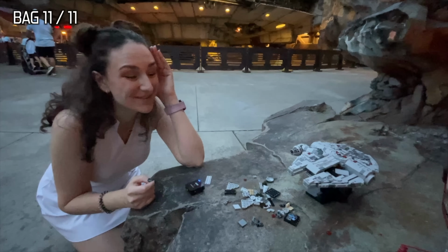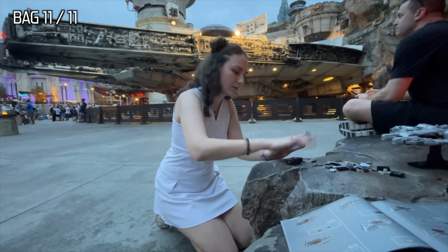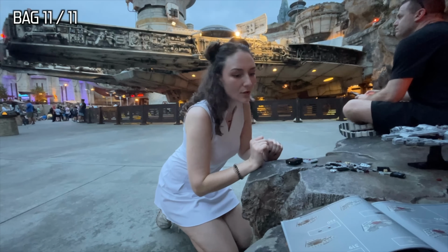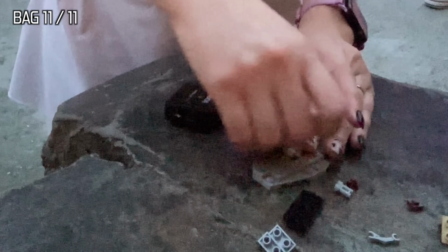I've decided to finish the build right back where it all began, about 10 bags ago. We only have 15 minutes until we need to be at Oga's Cantina, the Star Wars bar, and I'm rushing to finish the build. I am stressed. It's getting dark. Wow, it's getting dark.